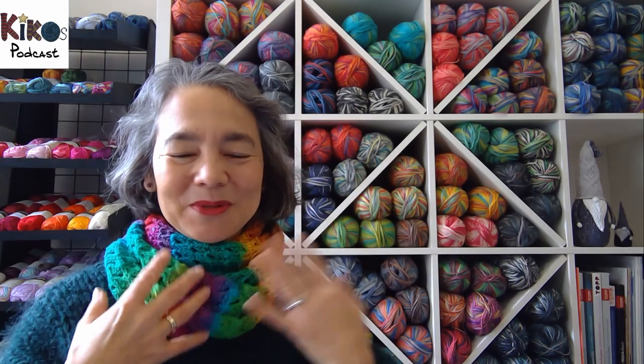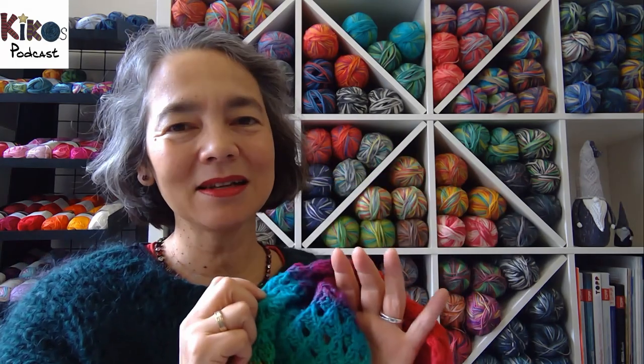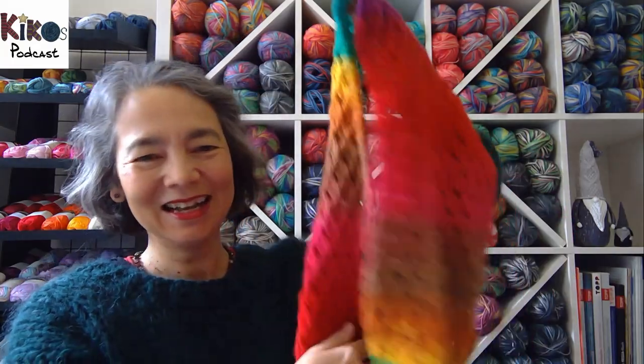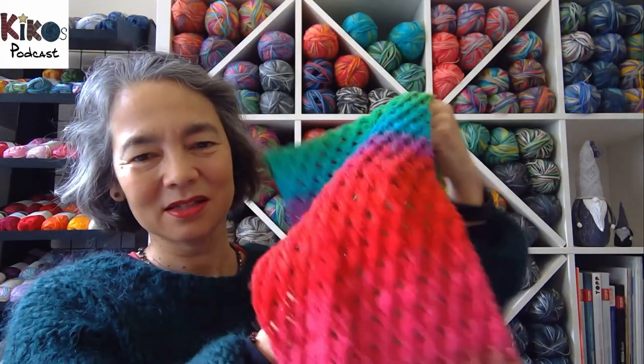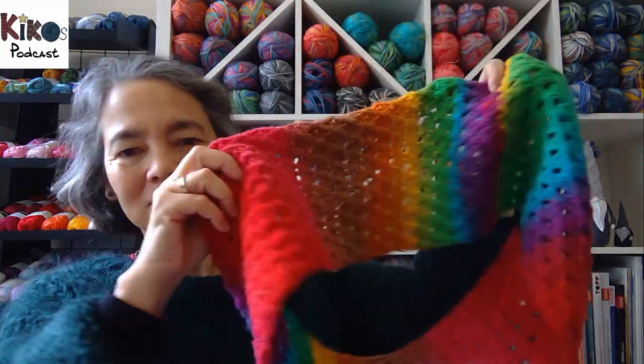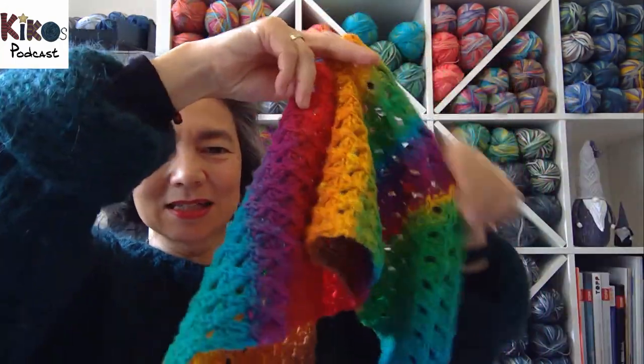Today I'm wearing something that I made myself and something that was knit by somebody else. So I'll start with the loop scarf that I'm wearing. That's knit out of Noro yarn, and the yarn is called Cleopatra, which is the Japanese way of saying Cleopatra. This was just one skein, I think a 100-gram skein, with this long. I think it has two color repeats, which aren't exactly the same.